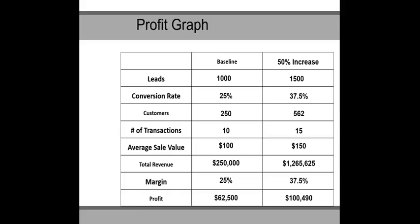However, we now have a 37.5% profit margin, which gives us $474,609 of profit. So, starting with just $62,500, a 50% increase over these 5 basic areas has delivered the better part of $500,000 to our bottom line. I think that's a little better than double our original profits. Wouldn't you agree?